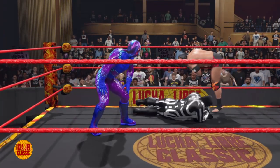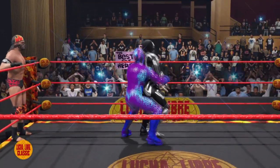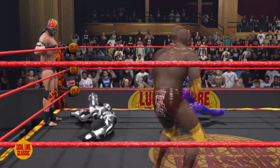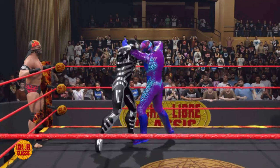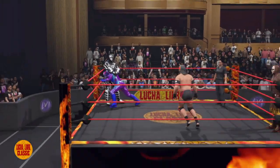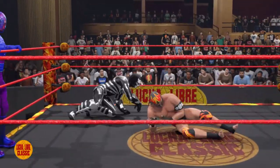Ooh, amazing agility. He's lining him up. And look at this. German suplex. The title might change hands. Sent into the corner. What a right hand. The champ getting put on the back foot here. He's turning the tables.